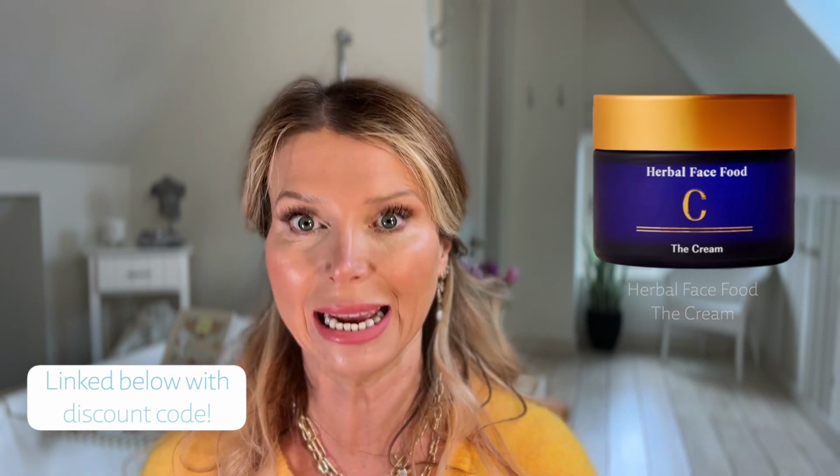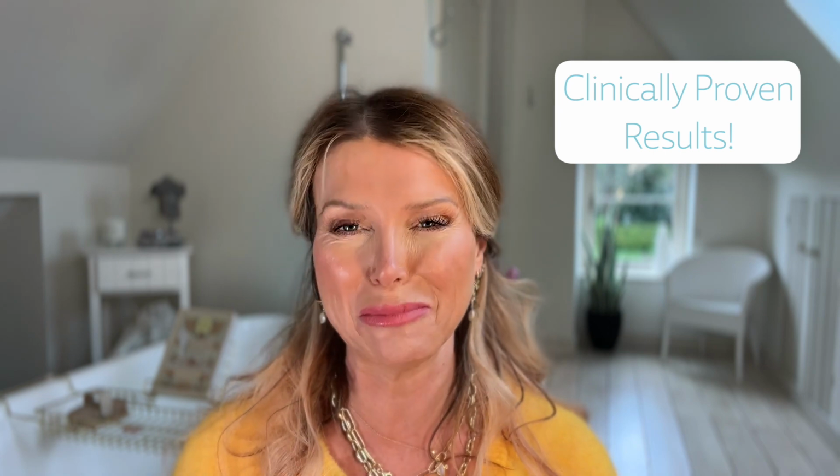It's amazing. But the reason I like this one, in short, is because it's clinically proven to be the most hydrating moisturizer on the market compared to all the super duper expensive ones, which is fantastic. It's completely natural, and it's also an SPF 50 without having any additional chemicals or nasties put into it. So it is a really hard working cream that's very high in antioxidants as well. So it helps to give you that glow.